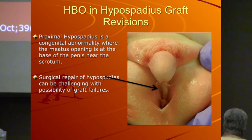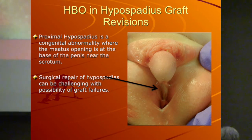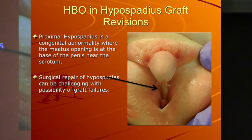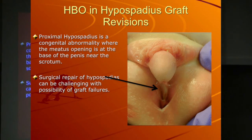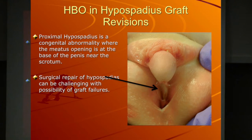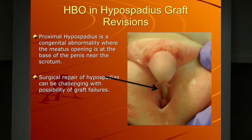So one of the new things that we're working on at UAB is HBO and hypospadias graft revision. We knew nothing about this at all. So a doctor from Children's called us up and said, "Hey guys, there's hyperbaric for these grafts for hypospadias. Are you guys using that?" What is it? I had no idea. We've never done it. So we recently had a couple of cases that have been brought to our attention. We're getting ready to treat 2 of those patients.